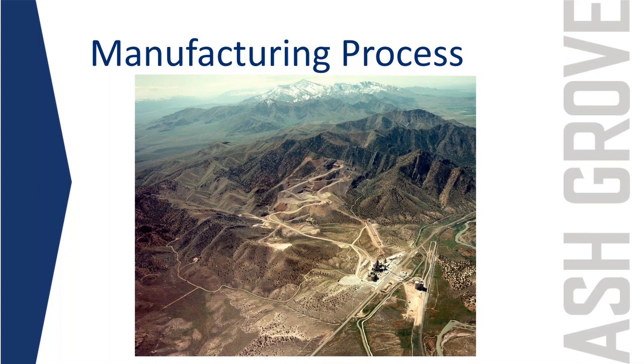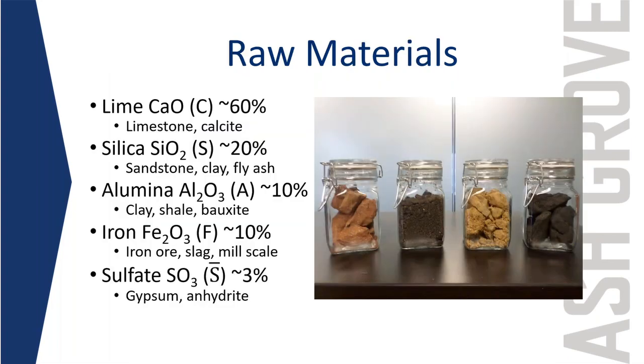Limestone is the main ingredient in cement. Raw limestone will usually make up about 80% of the mix. We need to have limestone along with some other materials because the finished cement has a calcium oxide content of around 60%. So we need a lot of limestone in our mix.